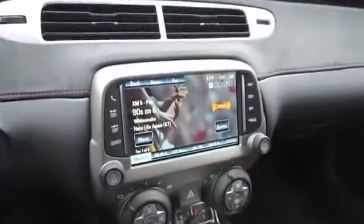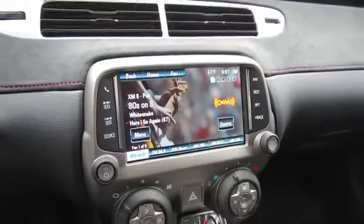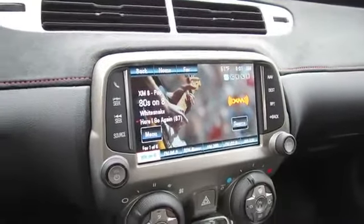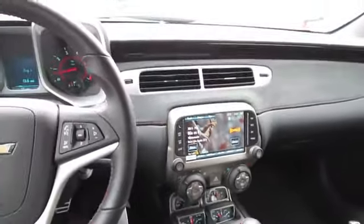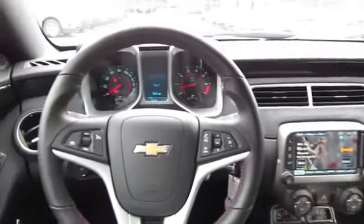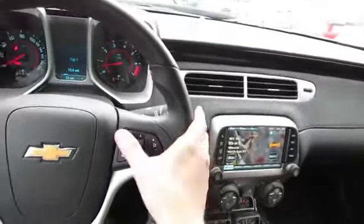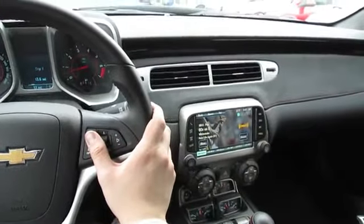Please say a command. Help. What do you need help with? Please say radio, phone, my media, navigation or settings. For OnStar speech commands, say OnStar. For help with other commands, say other commands. If you need to exit this session, say goodbye.